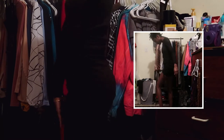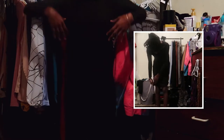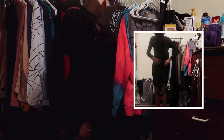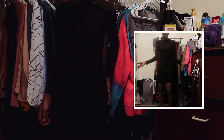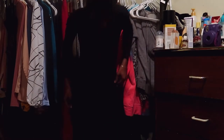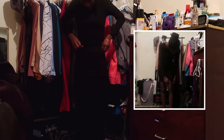It's not my favorite dress, but the ruching is nice and you can wear it at different lengths. I just had it at a mini level, and then I'll bring it down to a mid, not quite midi. Not at my knees, but just above the knees. And then you can actually go lower, right under the knee.